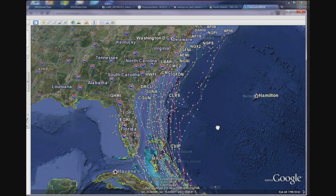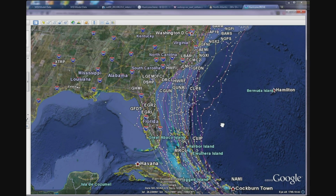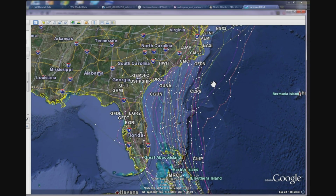But the thing that worries me is the storm gets up here in the Bahamas. I'm going to talk about this in a moment. The atmosphere is ripe there for intensification. The bigger this storm gets, the harder it is to move. I always equate it to ships. Small ships, let's say a jet ski, very maneuverable. Big cruise ships, hard to move and turn. So the bigger this gets, the harder it will be to turn.